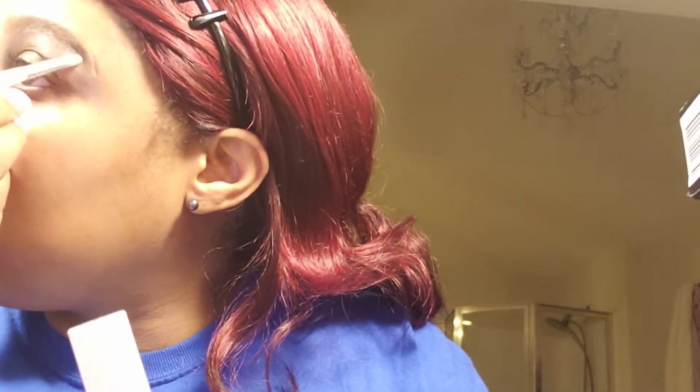Not trying to be all over the place, but I gotta fix up the tail. I know I say it's not a glam look, it's not, but my tail don't have to look like that, okay? It don't have to look like that.